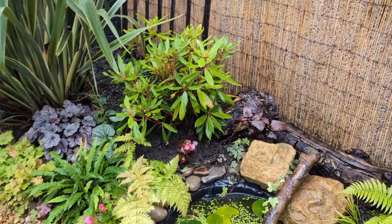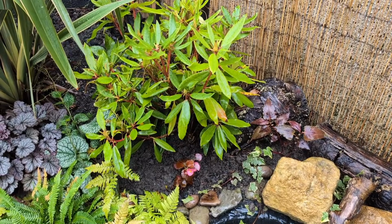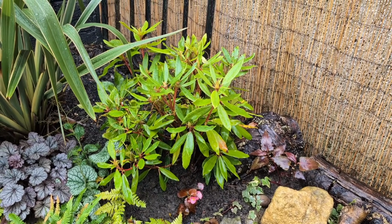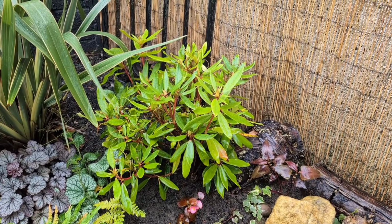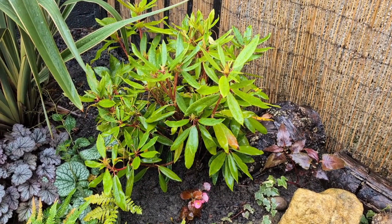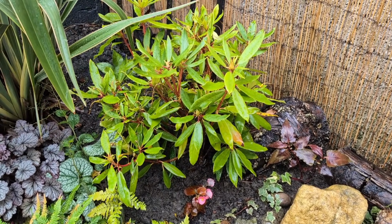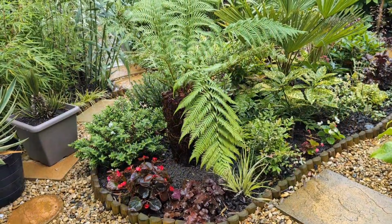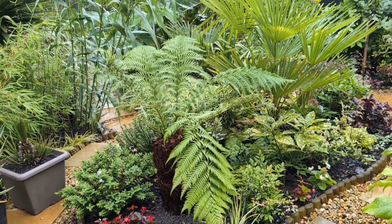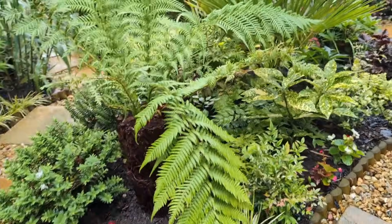So as usual, a complete change of plan. I have moved a plant from here, but I put the tree fern in and I didn't like it. So I've moved a rhododendron here. And this is in quite a shady spot, so hopefully everything will go okay. And the tree fern, as you can see, is in the oval bed.